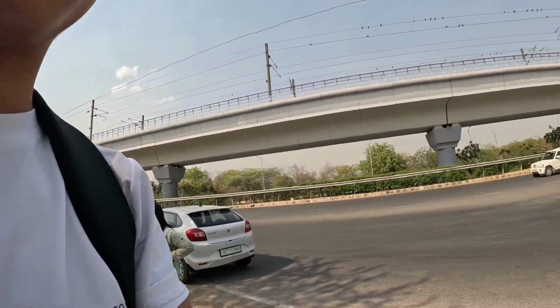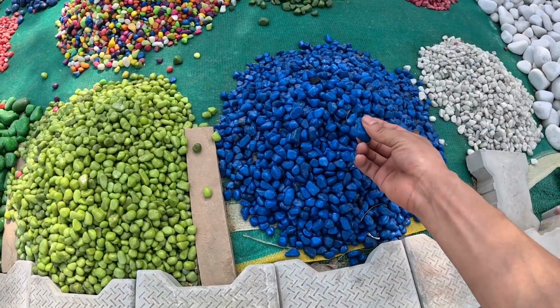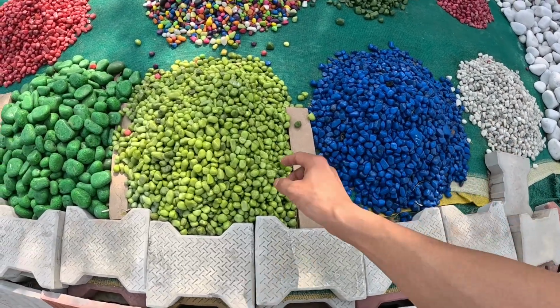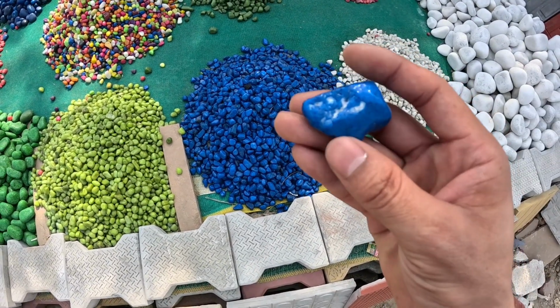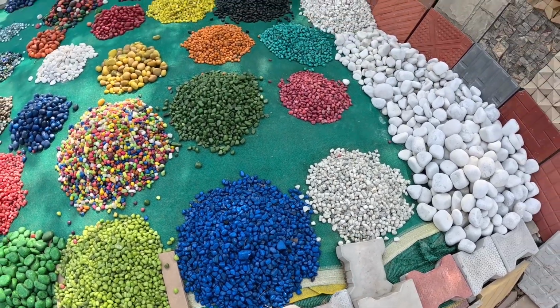There are more. They were discussing about the prices. They are coloring or what, this one? Just look at this. Oh, guys, I see something here. I think it's like coloring. It looks like they were coloring the stones.